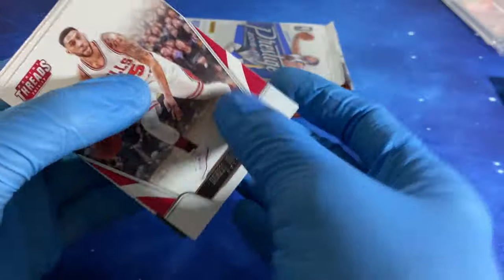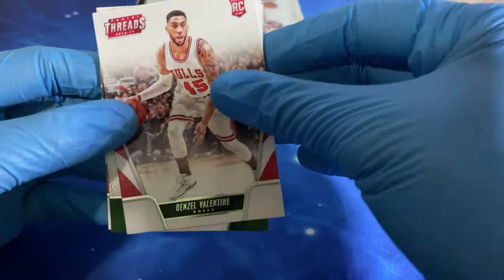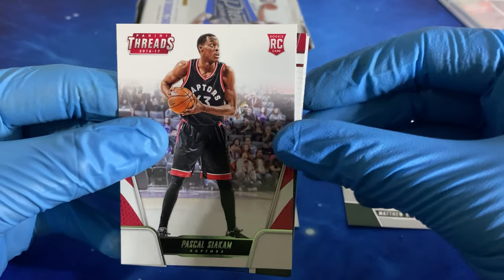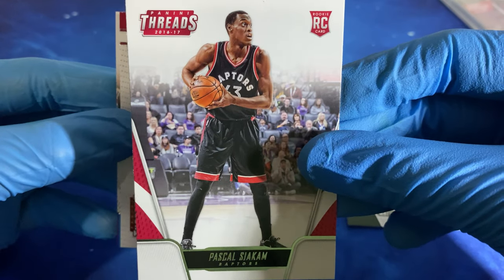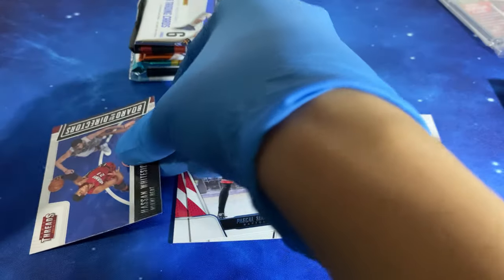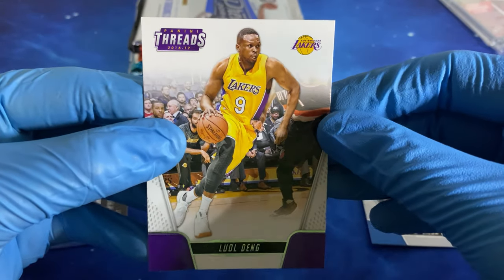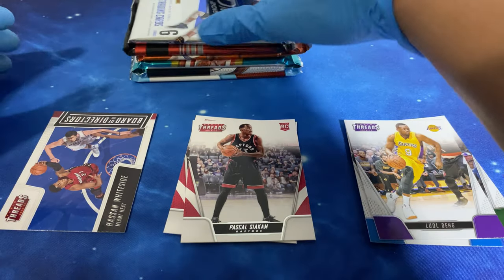Okay, so here we go. Oh, we got a rookie, Denzel Valentine, rookie here. Base. Oh man, Spicy P, let's go. It's PC. So, Hassan Whiteside, inserts here. Harrison Barnes, and Luol Deng. So yeah, we got the Spicy P. I'll sleeve that up for sure.